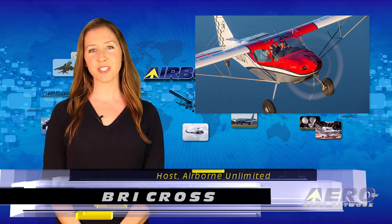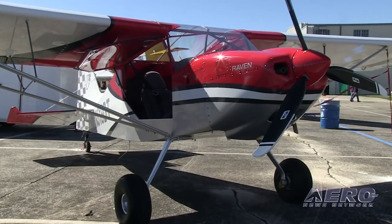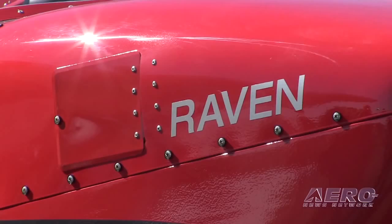We at ANN first had a good look at the RANS S-20 Raven in 2014 while at the Light Sport Expo in Sebring, Florida, and we liked what we saw. At that time, it was being offered in a kit-built format. RANS has now announced they have received Special Light Sport certification. Special Light Sport certification means that the aircraft is being produced in accordance with industry-established standards as approved by the FAA and is available as a factory-built airplane.